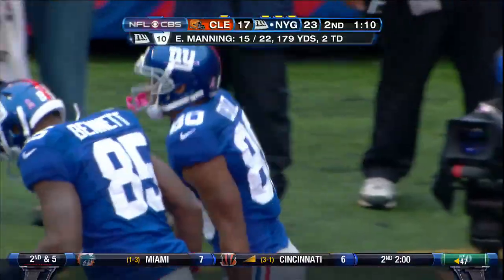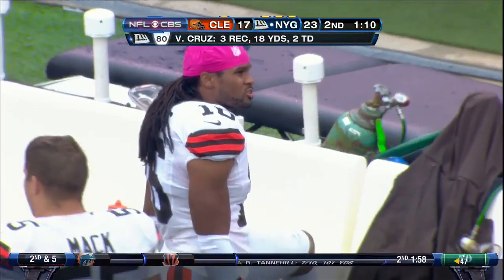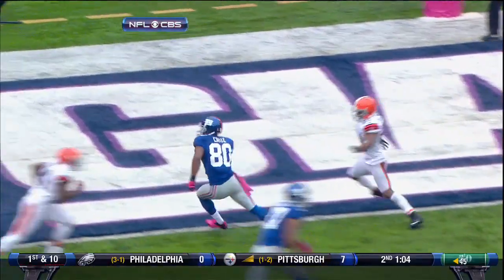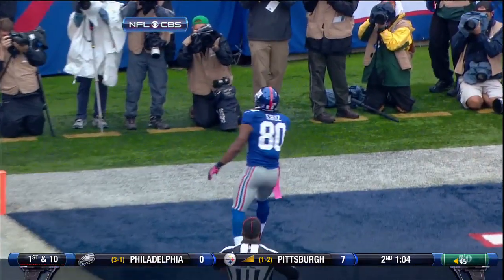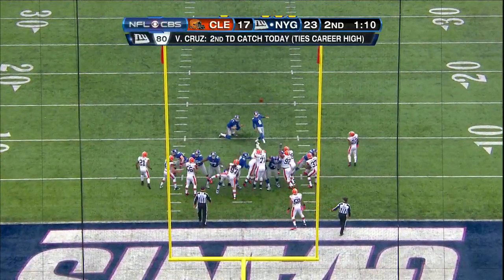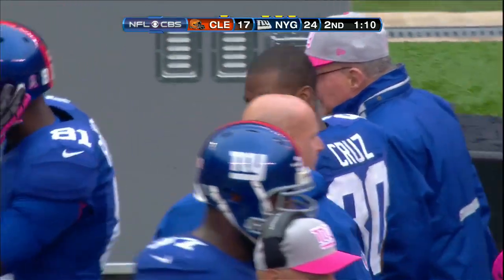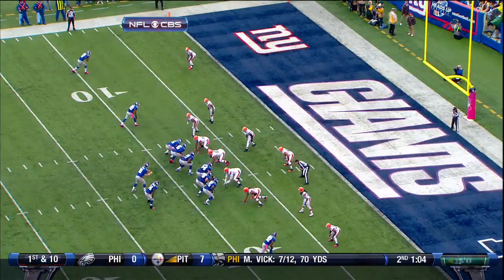Second time down by the goal line in the red zone that Eli has just frozen the Browns with play action. And that's exactly what happened here. Even though the secondary of the Browns, that's just a complete mistake on their part. Dimitri Patterson, for some reason, just stands there and watches Victor Cruz run to the corner. Coming into this game, the Giants had scored just 1 touchdown off of 8 takeaways. Now they've scored 2 off of 2 takeaways.